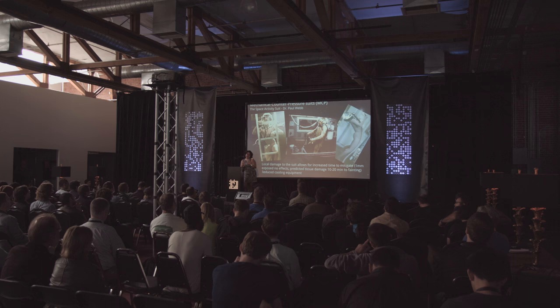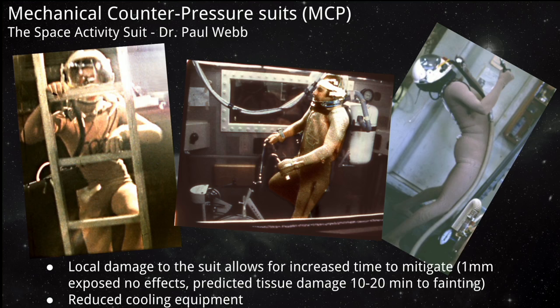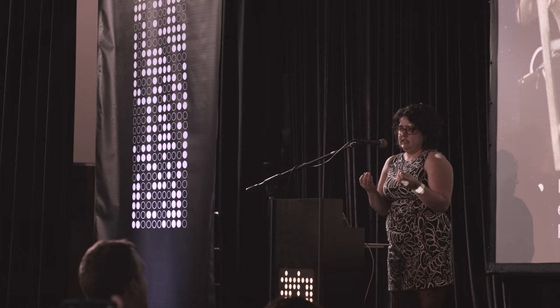It was first tested in the 60s by Dr. Paul Webb. So here's some fabulous, very sexy photos of him. I like the flesh color particularly. I think that's really wonderful. But why would you want to switch to physical pressure? There are a lot of advantages to this solution.